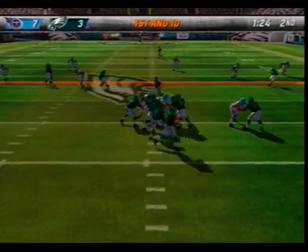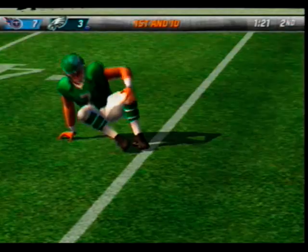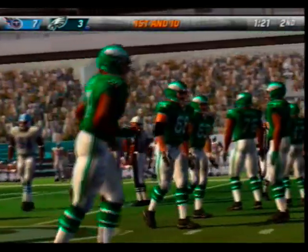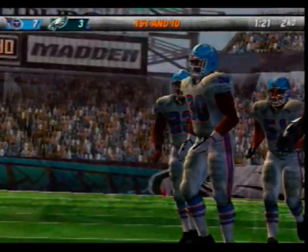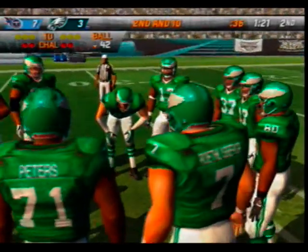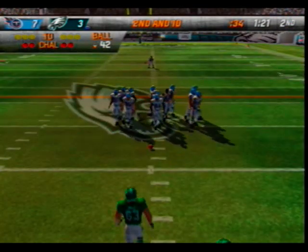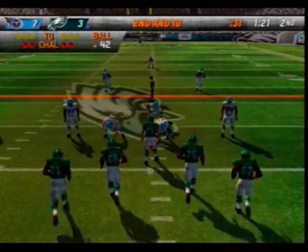Pass play here on first down. Rolls right, throwing. Incomplete. Plenty of pressure, and he barely gets the pass away. This defensive coordinator understands that pressure is the key to forcing the offense into making mistakes. If his players keep playing like this, he might be up for a head coaching job pretty soon. Second and 10, ball on the 42-yard line.